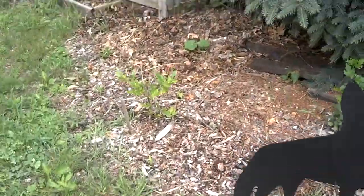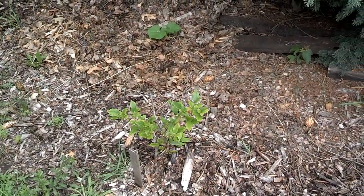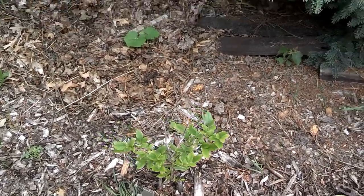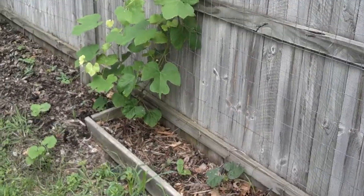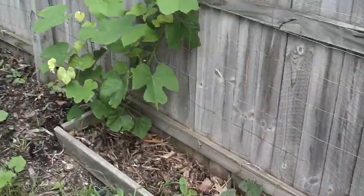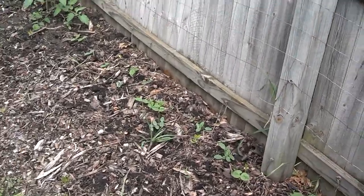Here's my blueberry, my surviving blueberry. Seems to be doing okay. I'm trying to focus on watering it quite a bit. In this area I've got grape. The big one here is a grape, but I've got a lot of climbing beans, pole beans, to climb up on the fence, and then I've seeded pretty heavily here.